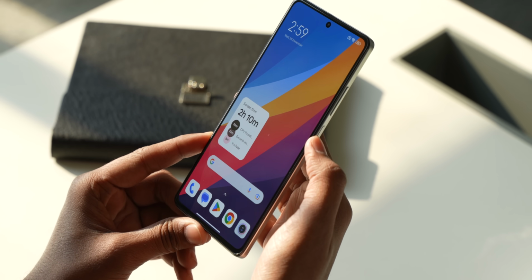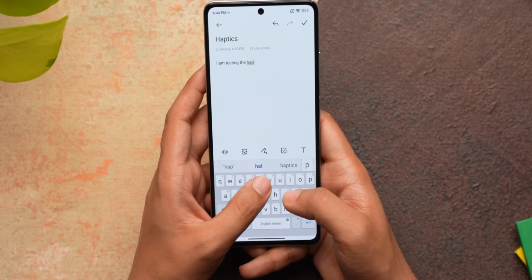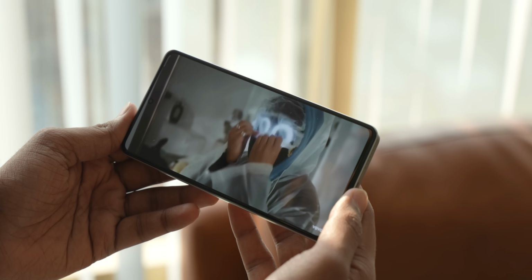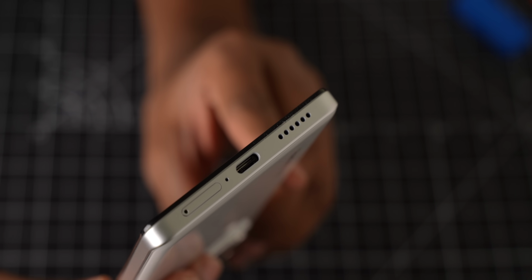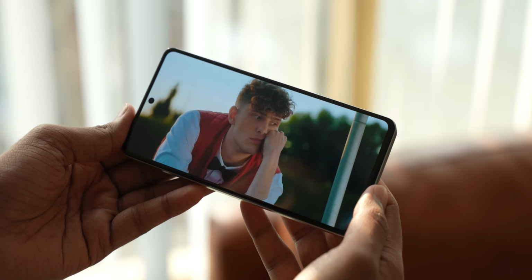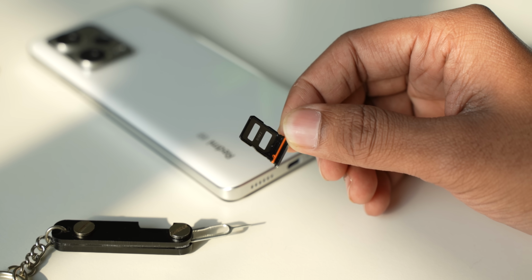Then there are all the features we expect: IP53 rating, X-axis vibration motor, which means the haptics are fairly good, the IR blaster and headphone jack on the top, and by the way, the device supports high-res audio, both wired and wireless. There are also stereo speakers, one on the bottom and one on the top, not in the earpiece, and the speakers are actually very loud, have good detail, and have Dolby Atmos support. Then there's the SIM slot, which by the way does not have a micro SD slot. But I guess that's fine considering the base variant has 256 GB of storage.